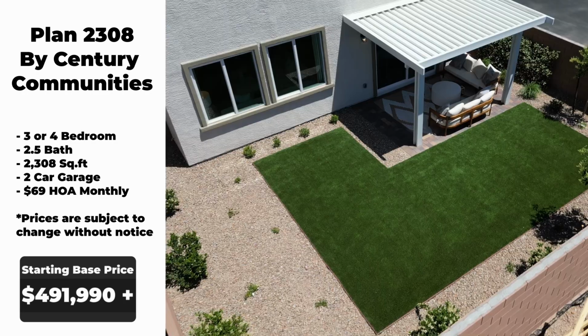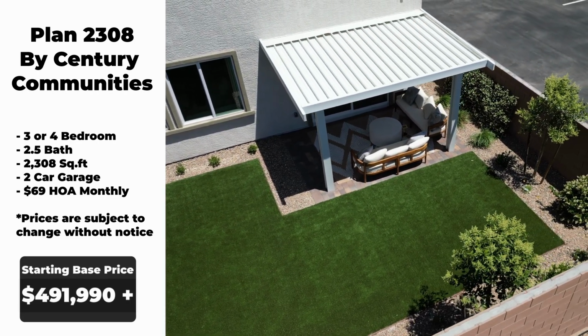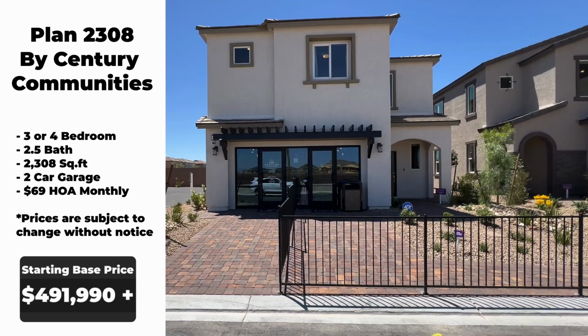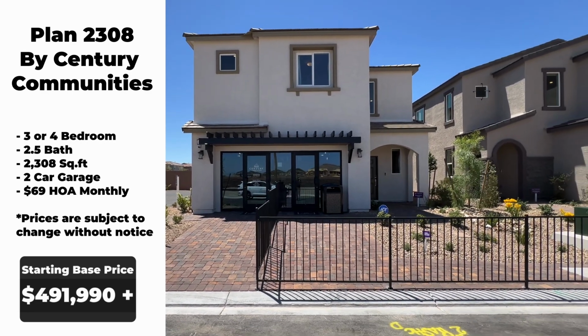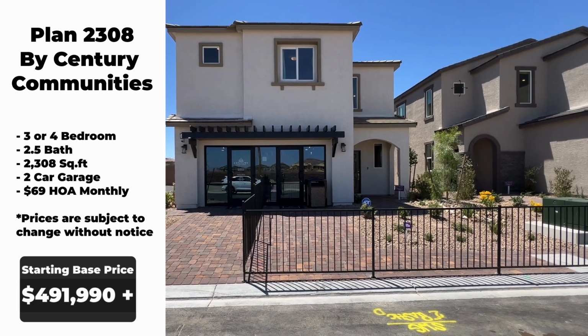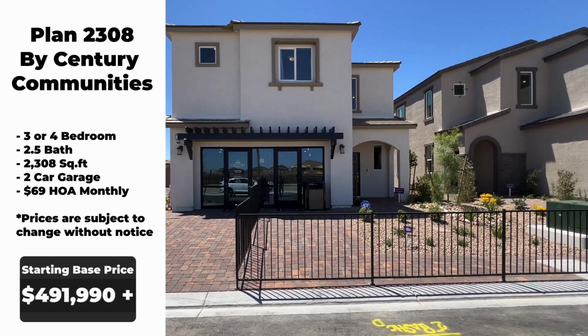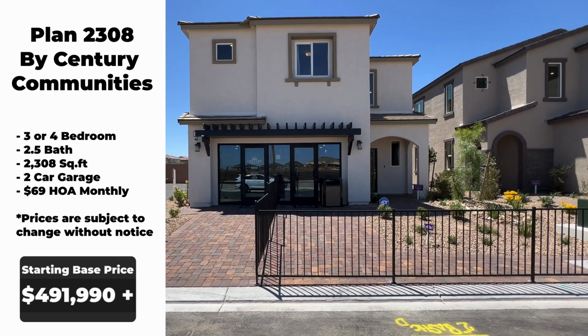So to give you a rough idea, right now they do have a quick move-in ready, and the out the door price for that one is $533,990, specced out by the builder. Just to give you a rough idea how much they're speccing them out, I would say about 10% in upgrades, and they are going to be pretty similar to the model home. Not exact, guys, but pretty similar.